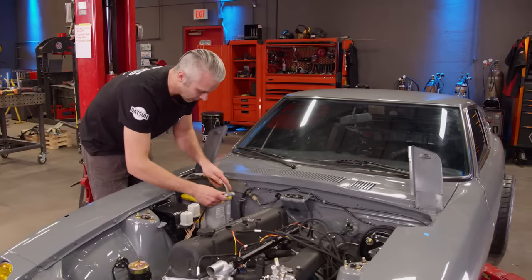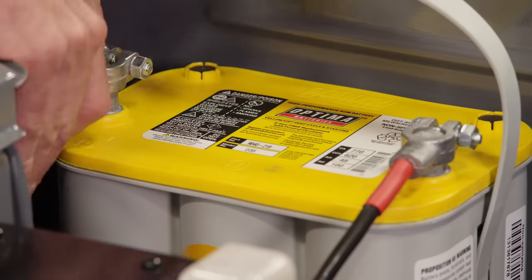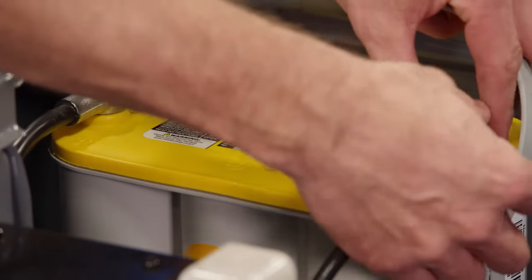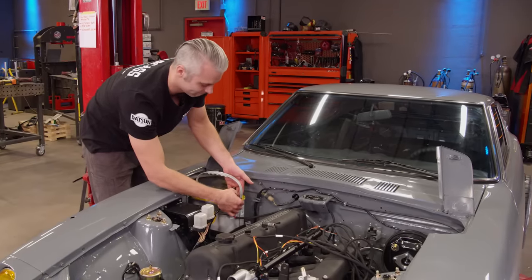Now, to do that, we're gonna be connecting it over here to an Optima yellow top battery. This will give us a bunch of cold cranking amps when we go to start it for the first time, plus it'll give us a bunch of reliable starts when we go take this thing for a rip.